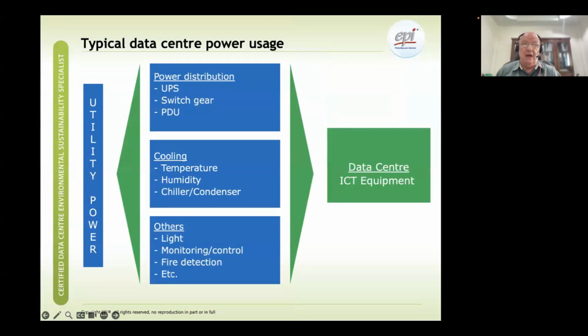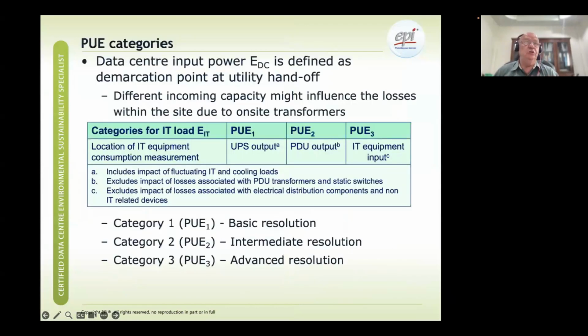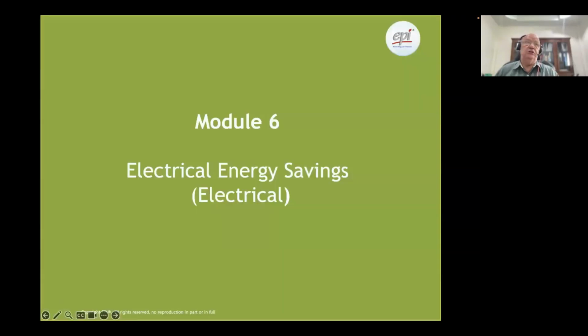Well, as most people already might know, PUE is the total facility power divided by the total ICT power. Yeah. So in this module, we will give details on the benefits and limitations of PUE as a metric, and also how the PUE should be measured and reported. This slide shows you the three defined categories, or levels as they call it, defined for the PUE measurement as it is specified by the ISO 30134 standard.